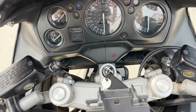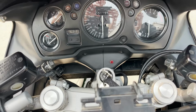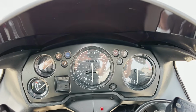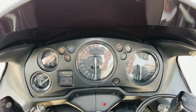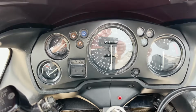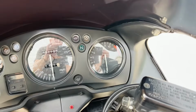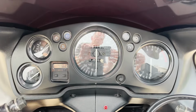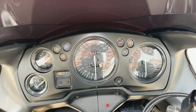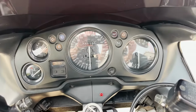Instrumentation, pretty straightforward. Upper left is a fuel gauge, below that coolant temp. Just have a side stand light, a neutral light, oil pressure light, and a high beam indicator. Clock underneath that first cluster of lights, and then speedo in the middle, tack on the right side. Not exactly 2025 configuration. On a CBR, you would expect the tachometer to be in the center, but it's not.